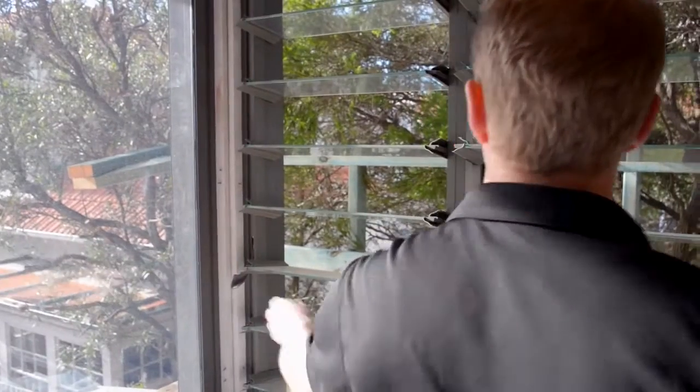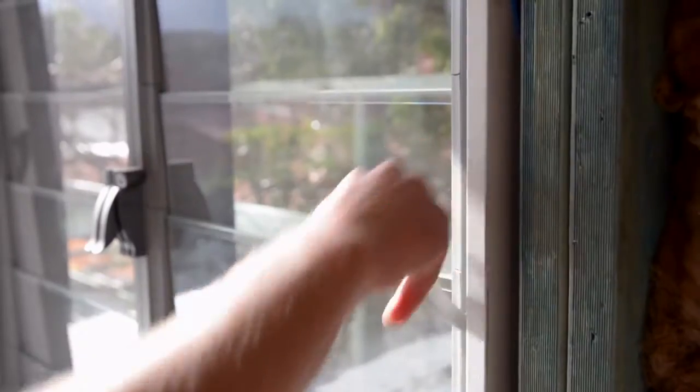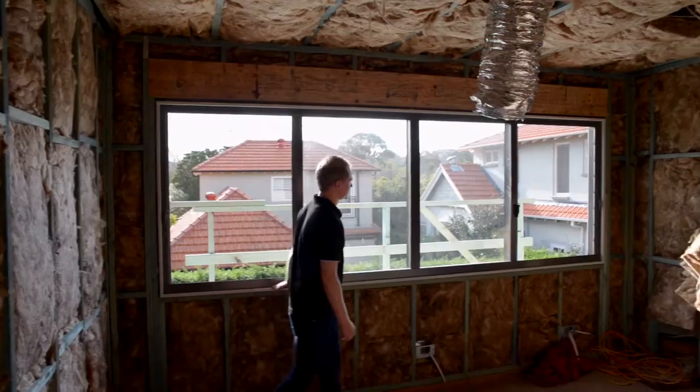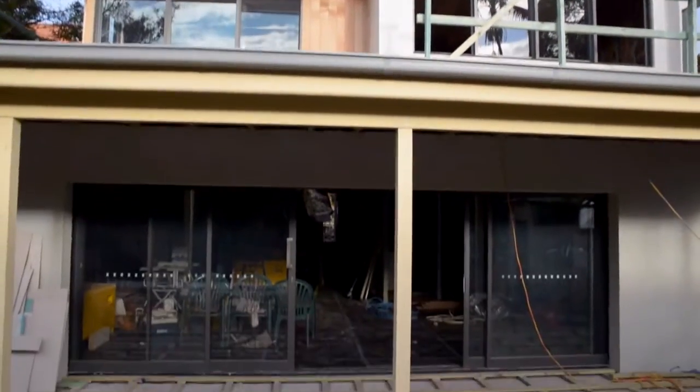So that allows the 152mm blades to be opened fully with the fly screen, which gives you maximum ventilation. It's exciting because we've got brand new aluminium products out the back of the house and the heritage listed front of the house, and it just shows that all these different things can go together quite nicely.